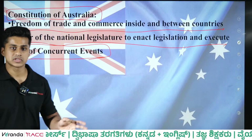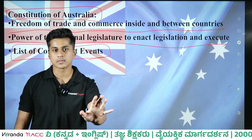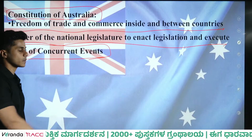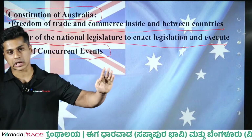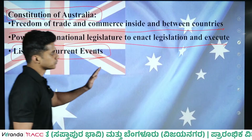And also we have the state list, where there are subjects on which only the state has the ultimate authority to make laws. And there are also concurrent list subjects where both union and state together can make laws, but when it comes to ultimate authority, the union has the ultimate authority on the subjects in the concurrent list.